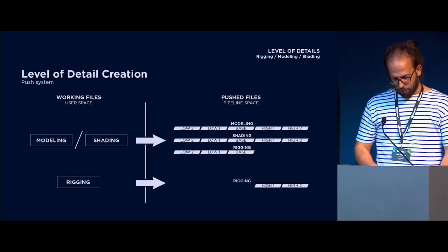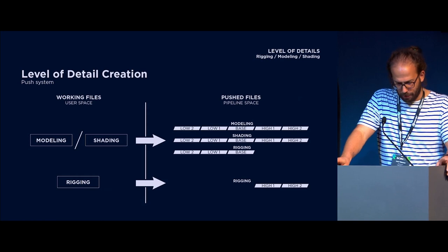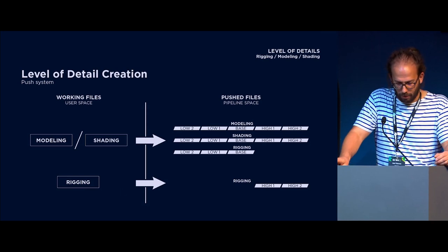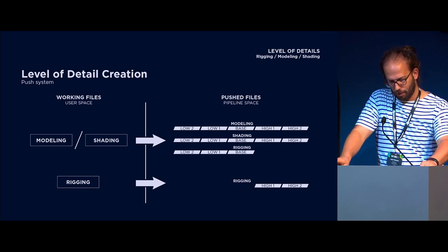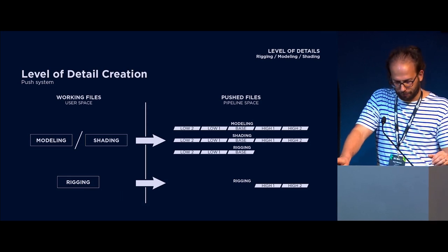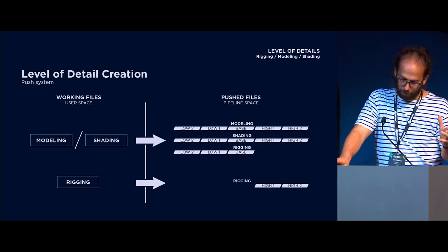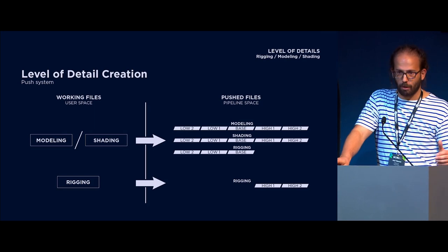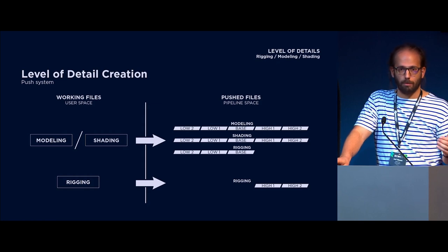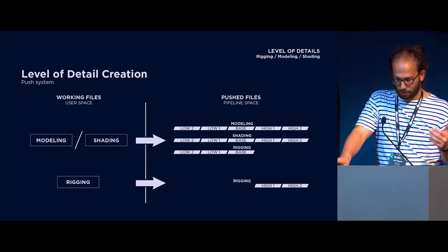Here is the creation process of this level of detail. We can find three kinds of level of detail: modeling, shading, and rigging. Here we regroup modeling and shading because at the studio it's often the same artist who works on both steps at the same time. On each of these types, we start with a base of 5 levels of detail, but we can of course increase or decrease this number according to the specificities of the project. We don't have to use them all the time in every production.